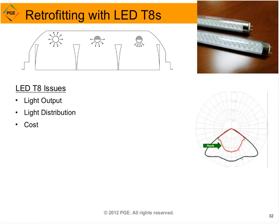Cost: fluorescent tubes cost about $5, LED T8s $50 or more. While you can get UL approval for the LED T8 lamps, there are still retrofit installation issues. Keep in mind that you may or may not bypass the existing fluorescent ballast. So future lamp replacement is also a safety issue. What if you accidentally reinstall a fluorescent T8 someday? So a warning label would be a good idea if you went with LED T8s.